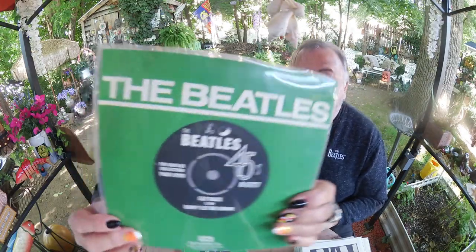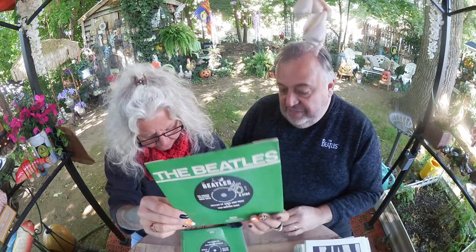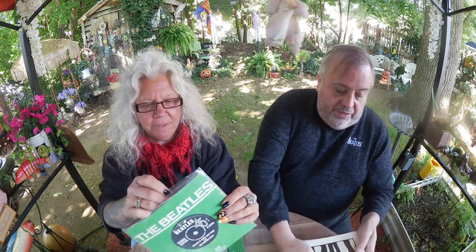Get Back, Don't Let Me Down. Two songs. Oh, there's just a sleeve. Wait, this is Ballad of John and Yoko and Old Brown Shoe sleeve. Yeah, but so he has two sleeves. I didn't know that. It got stuck in there. So actually, you could probably stick it right in here.